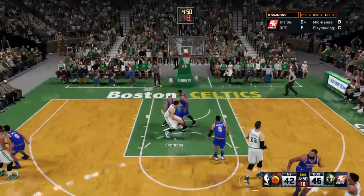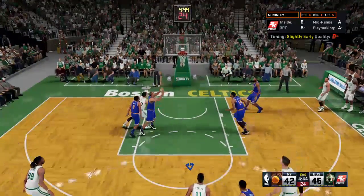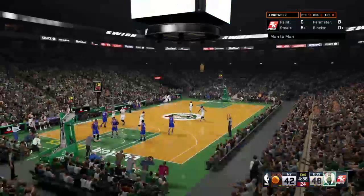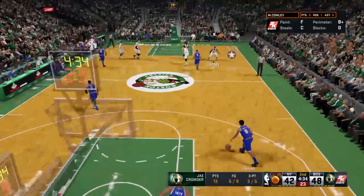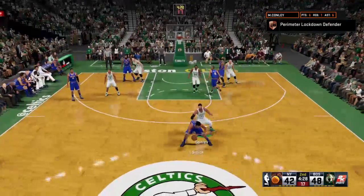Conley, the pass to Simmons. The Celtics working the ball around now. Beyond the arc. Kept alive by Boston. Conley dishes to Crowder. And that one falls coming off Conley's feet. And now a 6-point Celtic lead. And when they've gone to him, he has come through big time. You got to keep getting him touches.